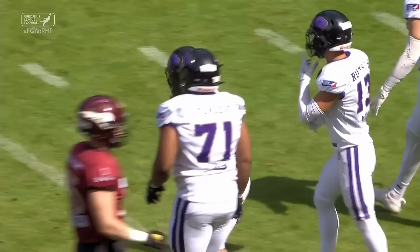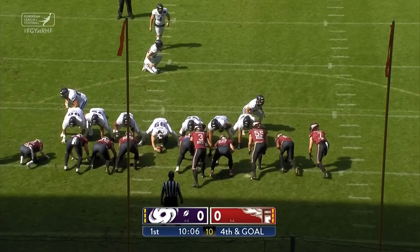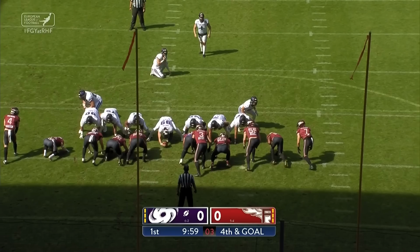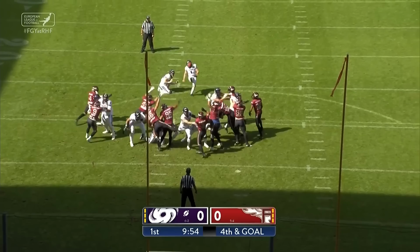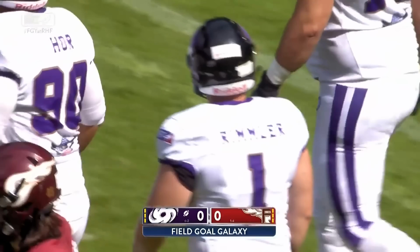In the shotgun, the handoff to Fischbach, he plows forward and picks up the first down. Really good push by the offensive line there. It'll be a 24-yard kick. Rimmler, 13 of 21 on field goal attempts this season, 6 of 7 from inside the 30. Low snap, but a good hold, and Rimmler's kick is right through. So the Galaxy strike first. 3-0 they lead.